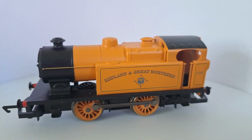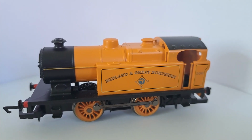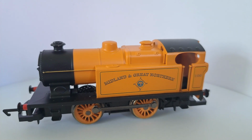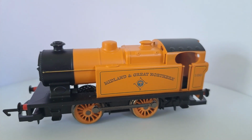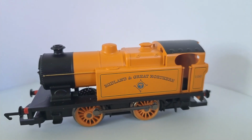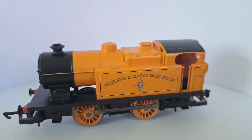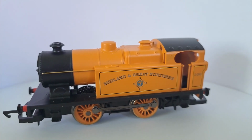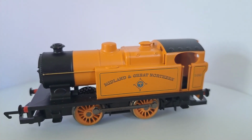So here we have the 040 in front of the white background, just to help make that livery pop just a bit more. And like I said, I was kind of expecting the boiler bands to have been coloured. I thought it would have been nice. It would probably look quite nice if that sort of safety valve thing on the top was also kind of golden or something like that. Would be quite cool. But as it goes as a livery, I still think it's pretty cool.